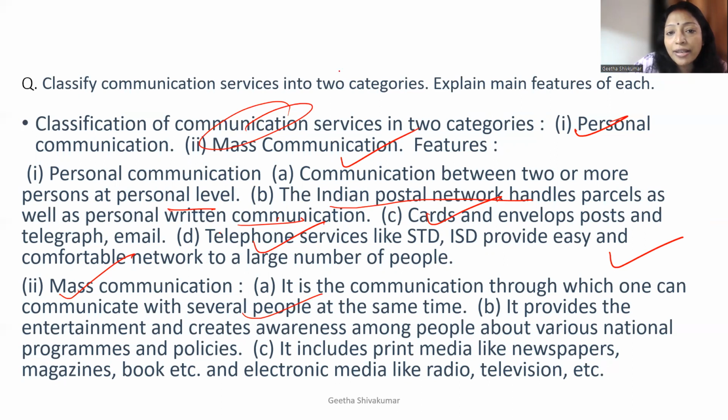Again, the question can come for 2 marks. They can ask you, classify the communication services into 2 categories and write any one difference between both. So you have to write 2 categories, personal communication and mass communication. Then you need to write what personal communication is and what mass communication is. Support your answer with one example. Or they can ask you to differentiate between personal and mass communication for 2 marks. So again, you need to write the meaning of both, the definition, and an example.